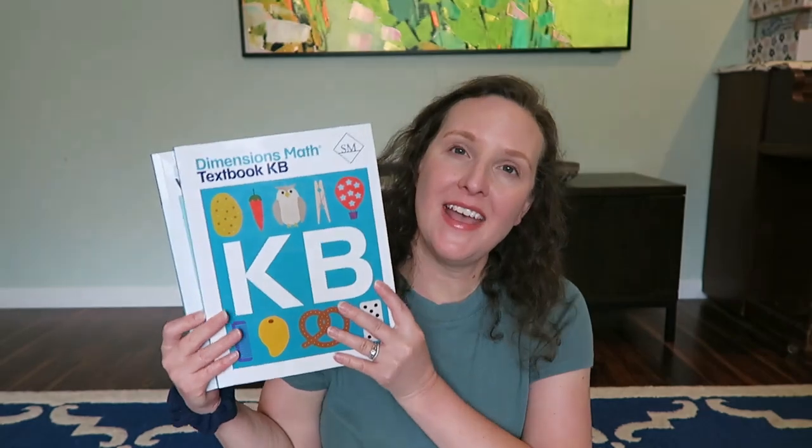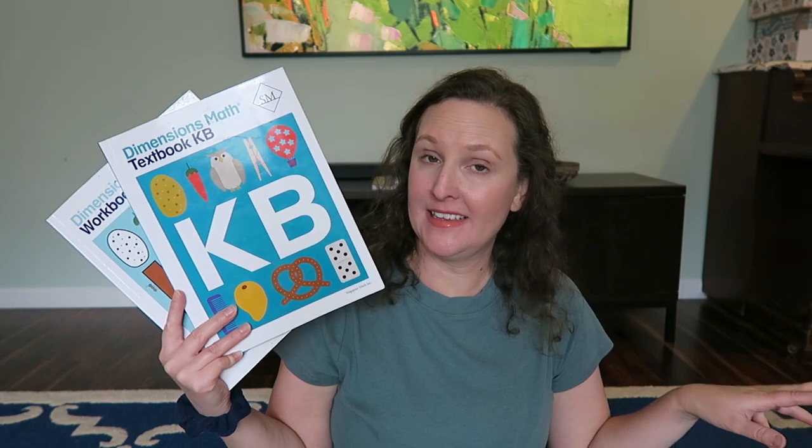And moving on to my kindergartner, he did finish his Handwriting Without Tears curriculum. I think he did the purple one. And then for math, he did Singapore Dimensions, KB. He also earlier in the school year did KA. I love Singapore Dimensions. My kindergartner, math comes very, very easily to him.